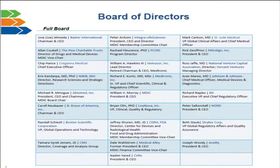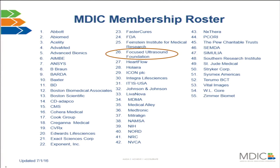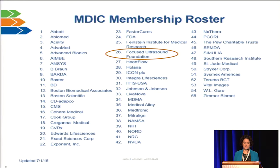This is, just to give you a little background, a snapshot of our board of directors from MDIC, and what you'll notice is that it has executives from both the medical device industry, large and small, as well as nonprofits and government, and this comes together to help give us a balance of perspectives on the work that we do. Now I'll show you our membership roster, and I've highlighted that of the members we have, 55 on this chart, which is a couple of days old. We have 2 new members to make 57. The Focused Ultrasound Foundation is a member of MDIC, and through that, the smaller companies can work with MDIC to help think about regulatory science and learn about how they can apply regulatory science into their product development life cycle.